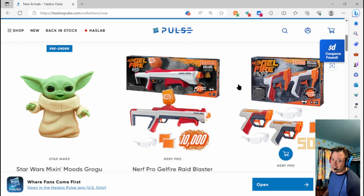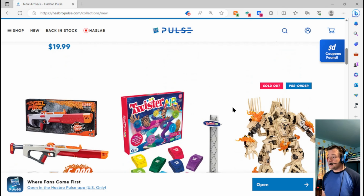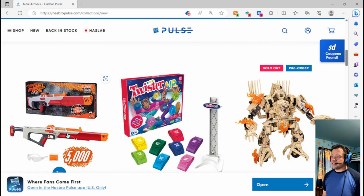So, my sons are into Fortnite. So, these are the Fortnite Nerf guns. I don't think they sell these anymore. Because, you know, like Hasbro, Nerf, and all these companies, they sell them for so long, and then they take them away. So, it kind of sucks, but it is what it is. Yeah, lots of Nerf guns.